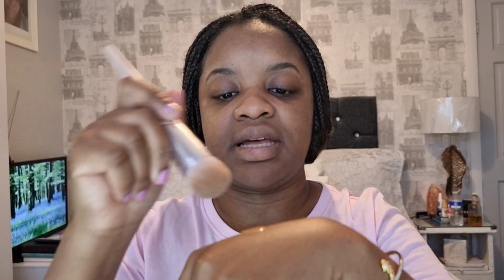So I'm also going to be using a Fenty Beauty foundation, and this is in shade 385, the Pro Filter. Okay, so what I'm going to do, I'm going to put it on my hand, and I'm just going to go in with my brush.